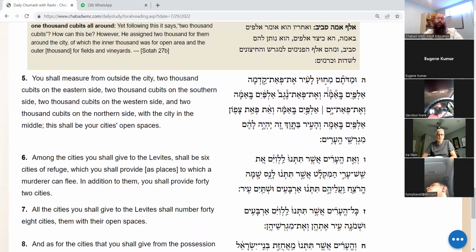And the total number, including both sections, the open space and the farming space that you have to give the Levites, has to be 2,000 amos, a whole kilometer, whether to the east or to the south. Everyone has to have 2,000, a kilometer of space. To the west, and to the north. The city should be in the middle.